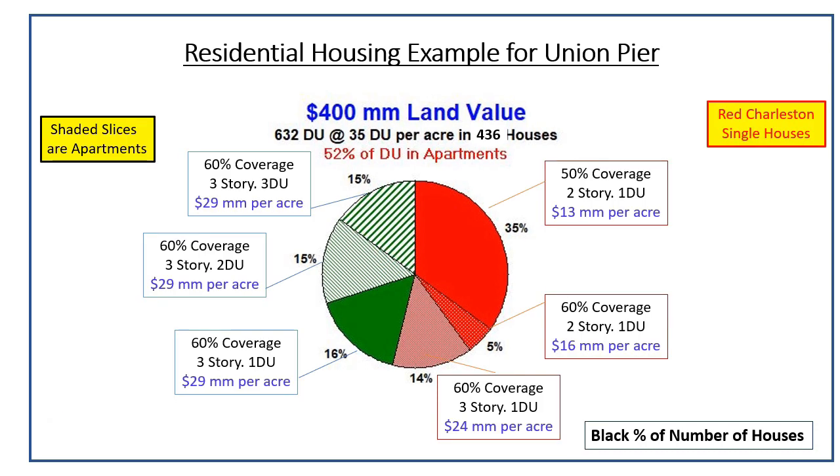Here is the detail showing house heights and land coverage. Note that all the 3-story houses on the left, regardless of whether they're divided into apartments or not, have a land value of $29 million per acre. These are built at a 60% land coverage, which is as high as one might want to go in a residential neighborhood. One can add additional open spaces and pathways between the houses, reducing the overall land coverage. That, of course, is also reducing the $400 million land value.